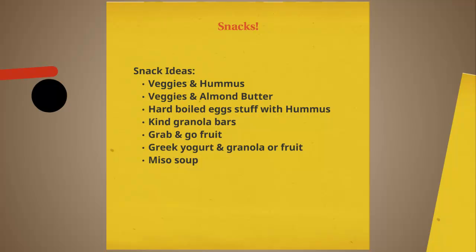These Kind granola bars, Kind is the brand, K-I-N-D, and someone just told me about them recently, and I tried them and I love them. They're just so much better than a more processed granola bar. My next venture is going to be figuring out how to make those, because it's got to be simple and it's super yummy. So there you go. Those are some samples.